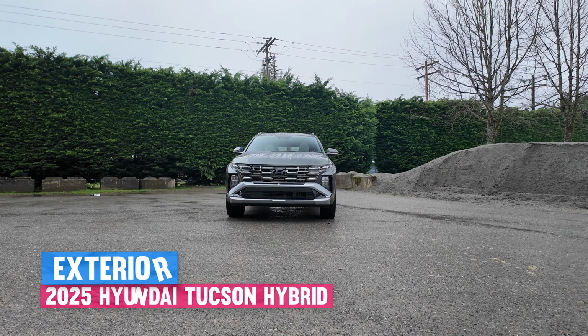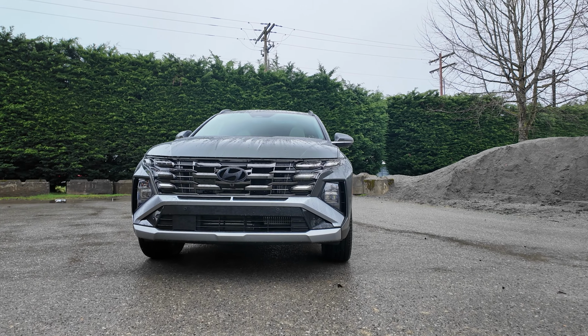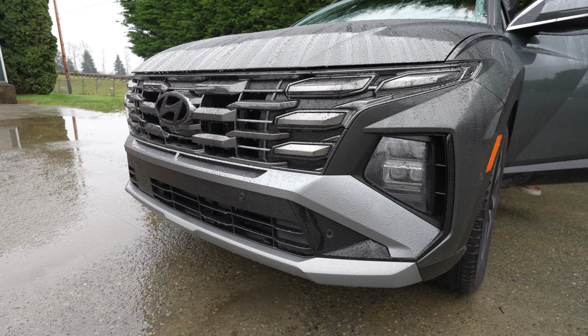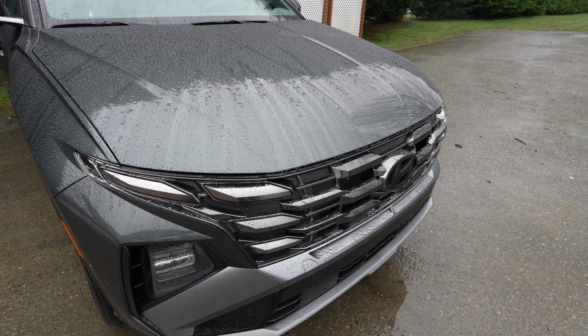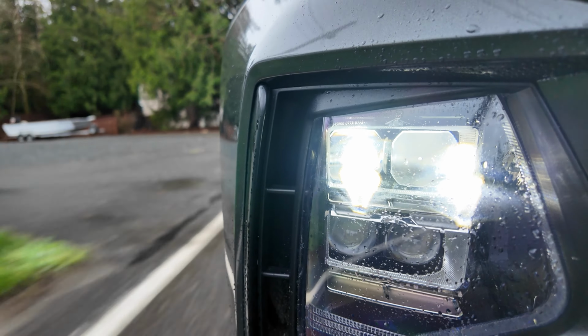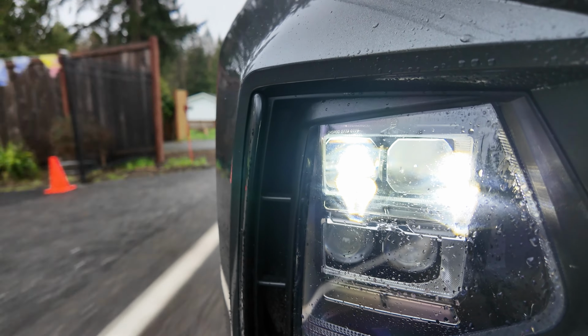Fast forward to today, and for 2025, the Tucson has gotten a bit of a glow-up. From the front, you've got Hyundai's parametric hidden lights, an intricate grille that seamlessly hides LEDs until they burst alive, giving this SUV some serious Tron vibes. The headlights are projector-type LEDs and have Hyundai's IFS, or Intelligent Front Lighting System, available, combined with their multi-face reflectors that can change the shape of the beam pattern on the fly. But I'm getting ahead of myself here.